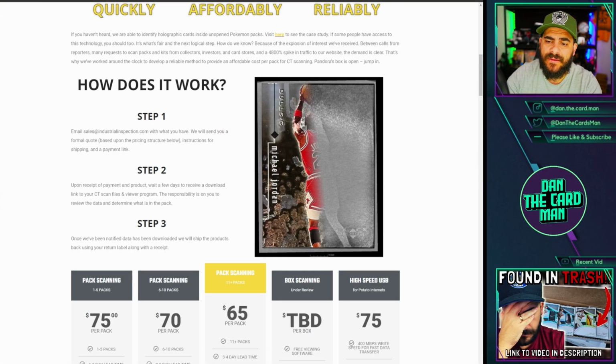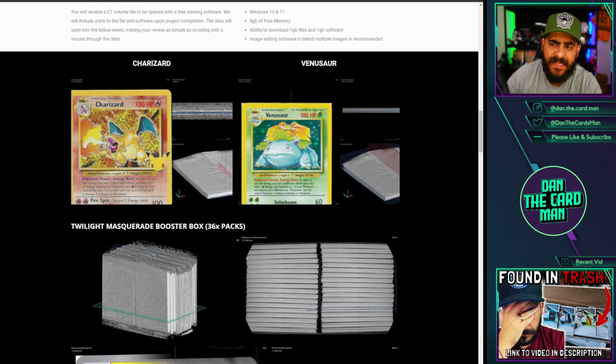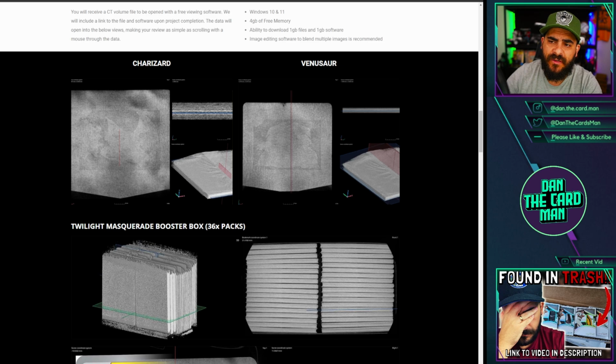Now, one of the things I forgot to mention is that on this page where they're talking about the service, there's a few examples of how the tool or the software, the scanning technology, actually works, and sort of how they're able to sort of see it.